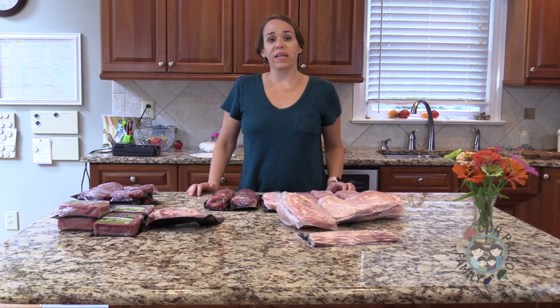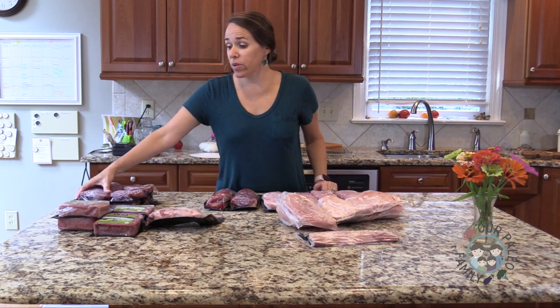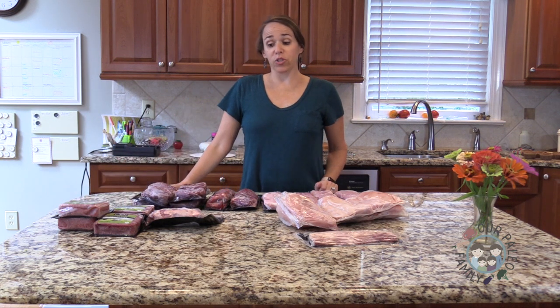I just have going with this, and I may change that in the future. So anyway, I just wanted to show you, here is my latest ButcherBox. A lot of meat, $238 delivered to my door.